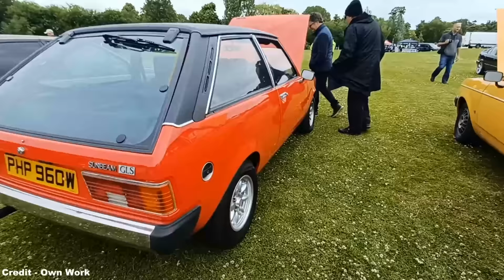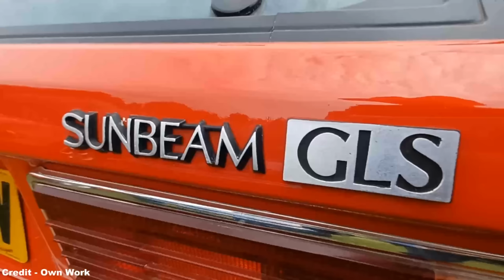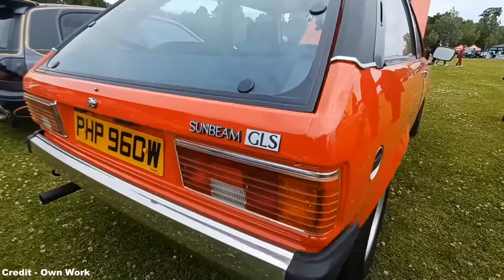While despite being a rear-wheel drive car, the machine showed strong performance when compared to its closest front-wheel drive rivals, the Ford Fiesta and the Volkswagen Golf.